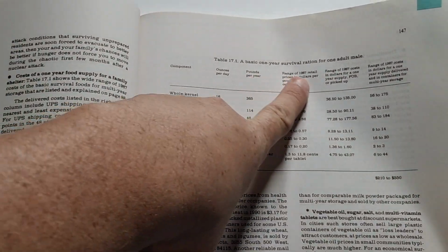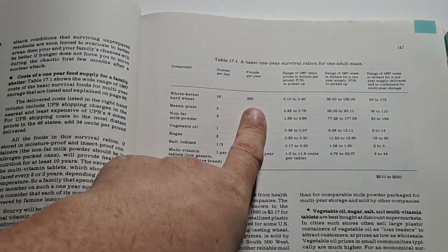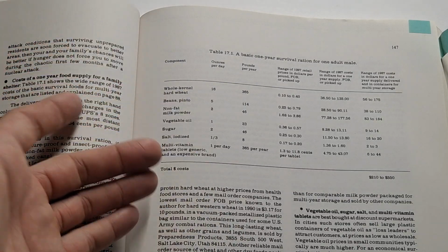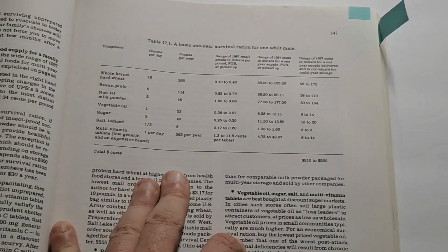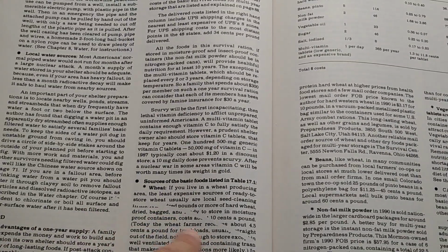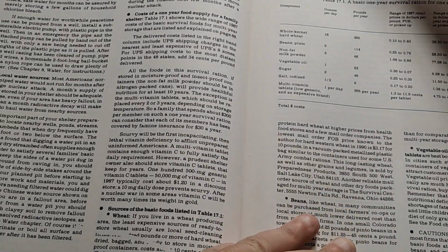Let's see, basic one-year survival rations for one adult male, ounces per day, pounds per year. Now again, this is back in the 70s, so most people nowadays are heavier, so you may have to extend this a little bit more, but the information here is pretty useful otherwise. It talks about the cost of a one-year food supply for a family shelter, and sources of basic foods are listed. You can see there's a printing mistake in here, but it's okay. Local water sources. So this is just a really good reference guide to have.